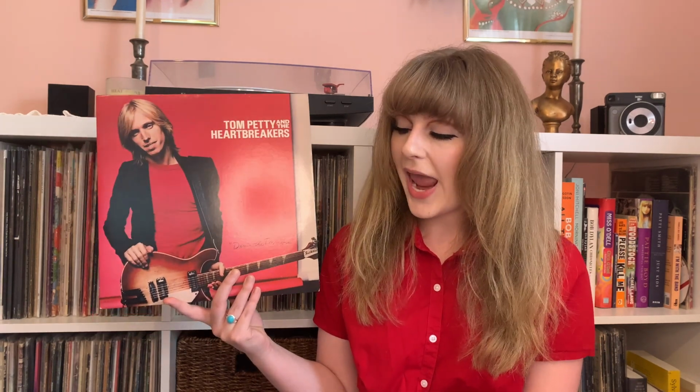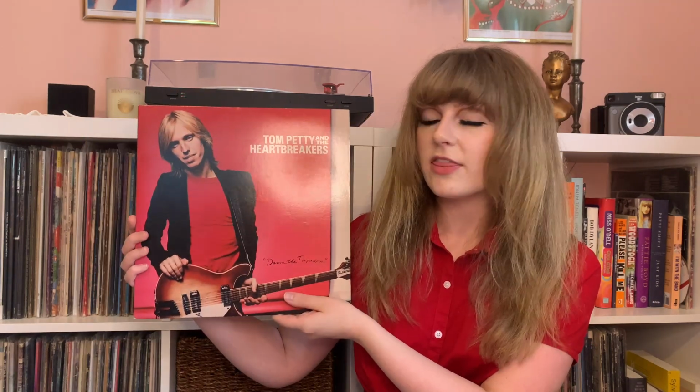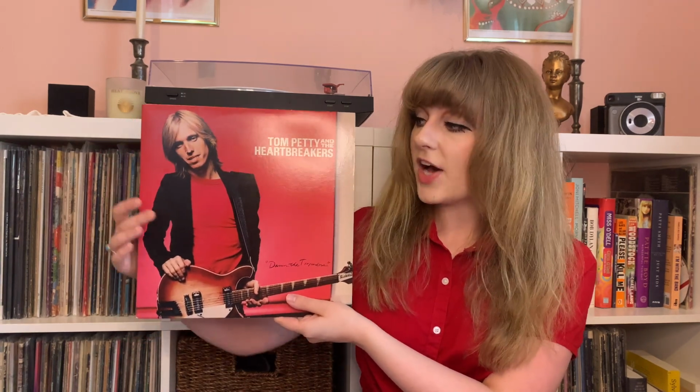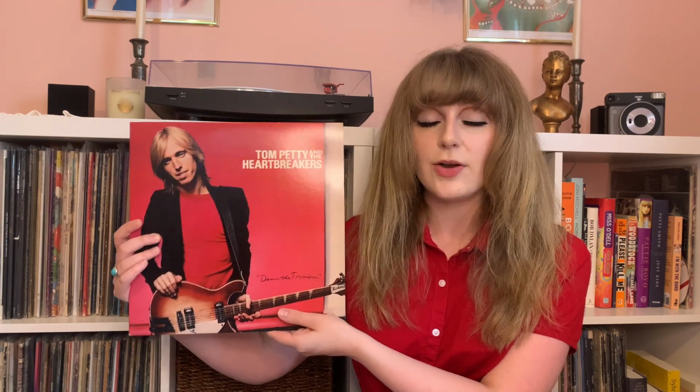Damn the Torpedoes is anthemic the whole way through. I really think any one of these songs could have worked as the single for this record. And considering the legal debacle surrounding the making of this album, I think having the title inspired by the quote, "Damn the Torpedoes, Full Speed Ahead," was a perfect choice.